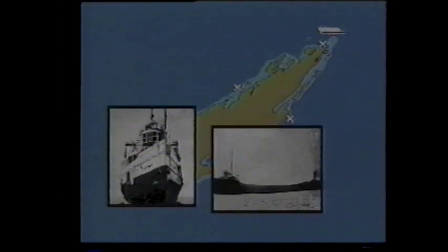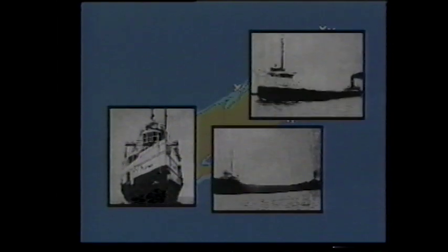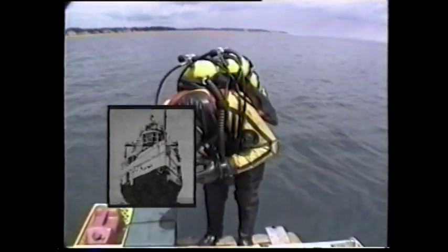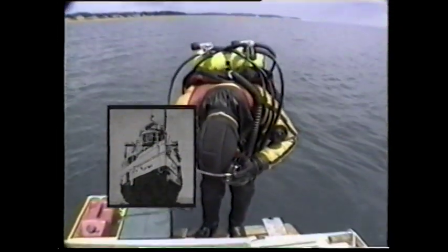Altogether, 10 major wrecks encompass the island, most of which are within sport diving limits. Our story will tell of four. The America, the Chester A. Congdon, the Emperor, and the Kamloops. We begin our story with the America, the little ship that could.